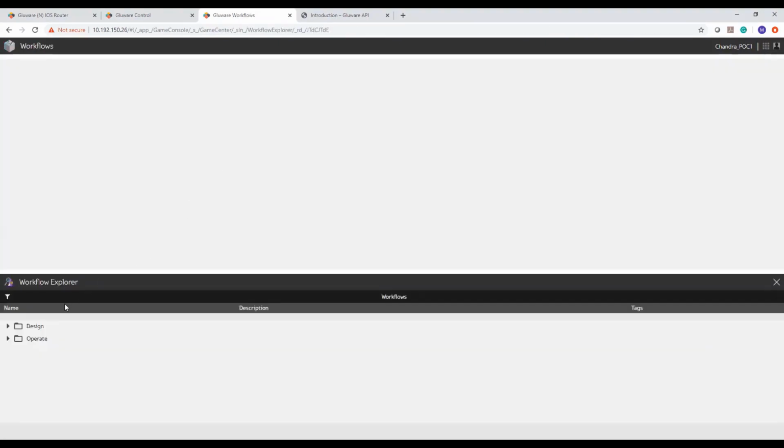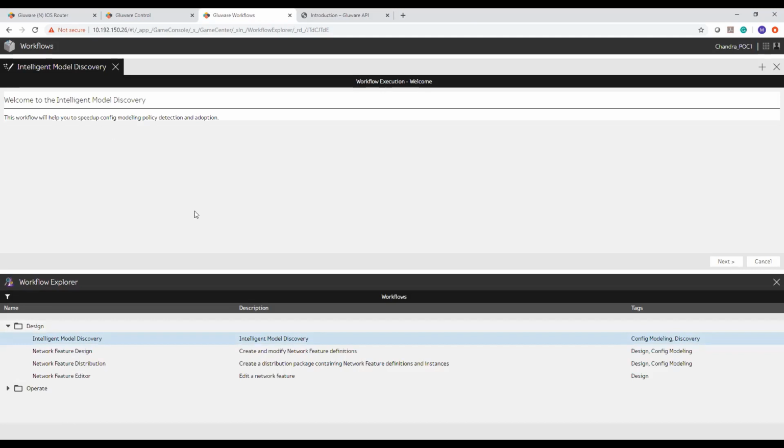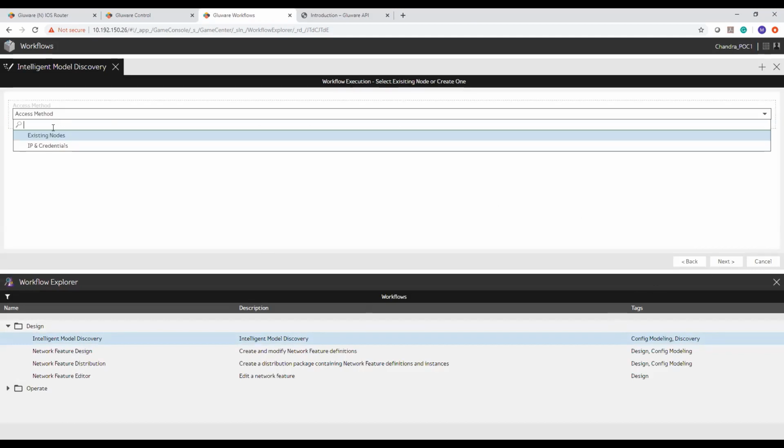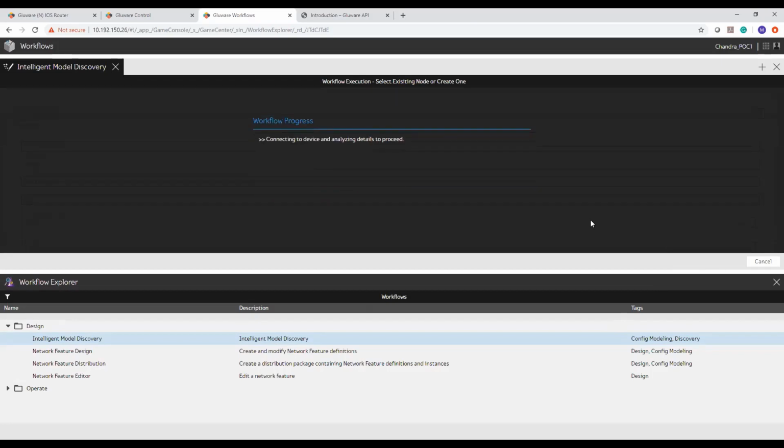I talked about workflows. One of the categories of workflows is design. And with workflows, we can point Gluware at a reference node. So we can say, hey, Gluware, connect to this node. And what it's going to perform is an assessment.